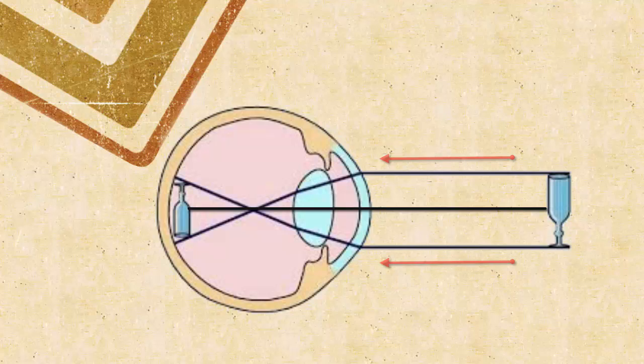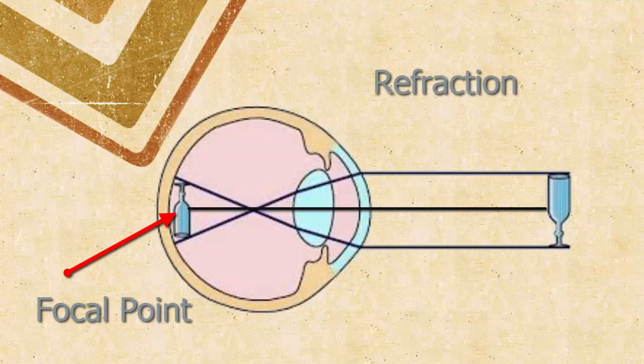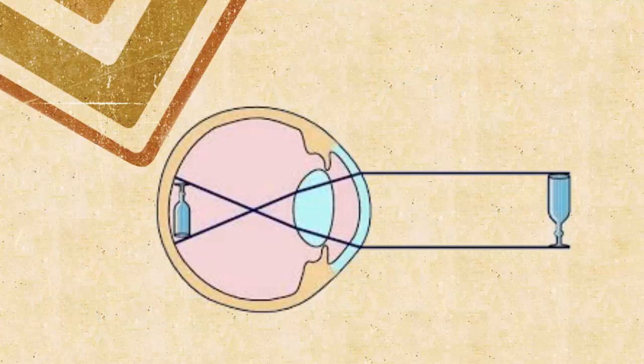This function is very important so that all of the light can be focused toward the central portion of the back of the eye at a single point called the focal point. This bending of light rays is called refraction. The shape of the cornea is fixed so that it always has the same effect on the light.